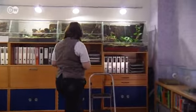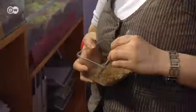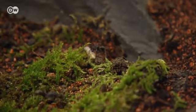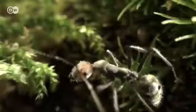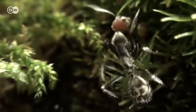Bianca Drenska also has a fondness for exotic ants. The biology teacher has 16 different species in her Berlin apartment. For example, the South American Pachycondyla apicalis, an aggressive predator that stings like a wasp. Could this be the ideal house pet?